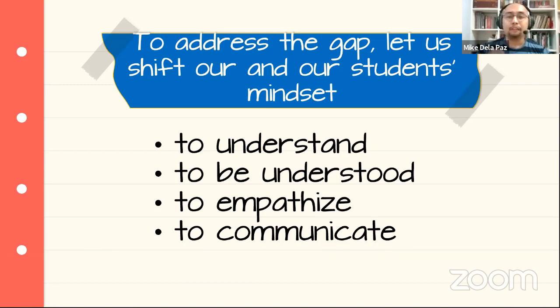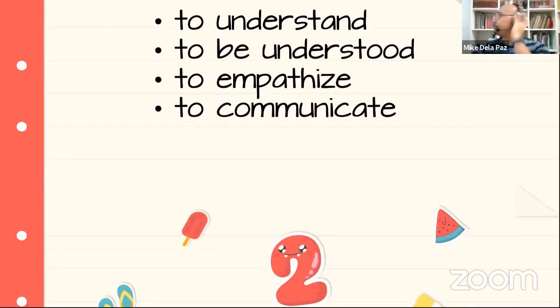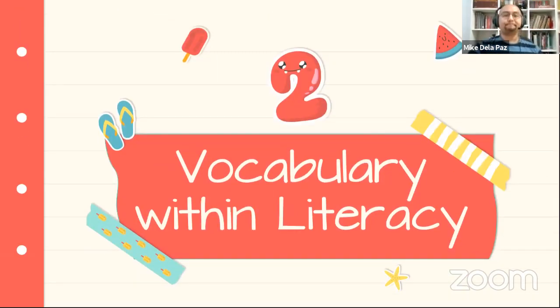Because when we think individually, when we think without a context, when we think without these things at hand, then our strategies might be weak when we try to address that vocabulary deficit. So remember, teachers, all throughout this talk, this is our main goal. We want to teach literacy to be understood, to understand, to empathize, and to also communicate. And I'm sure a lot of you know we kind of lack empathy nowadays. Okay, so let's go now to vocabulary within literacy. So I already gave you the idea. Why do we have to learn these things?